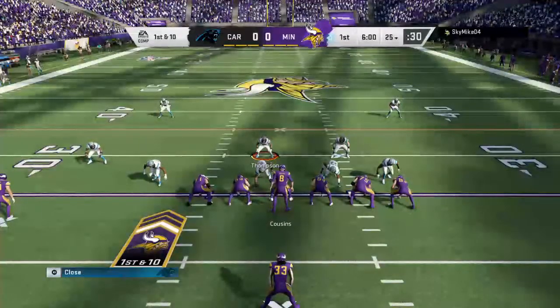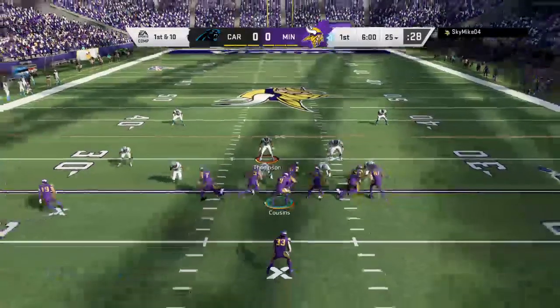Check, check, walk 54, walk 54. I'm coming after you. I'm coming after you.